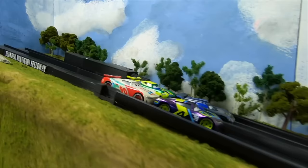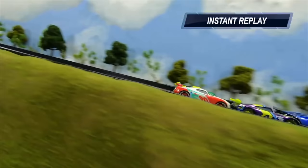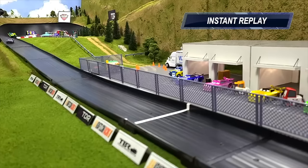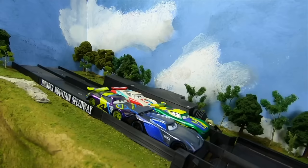Go back and watch this run one more time from Jackson Storm as he puts down a fast time of the day. Fastest time we've seen yet. And a track time of 8.949 for Jackson Storm. So great run for him.